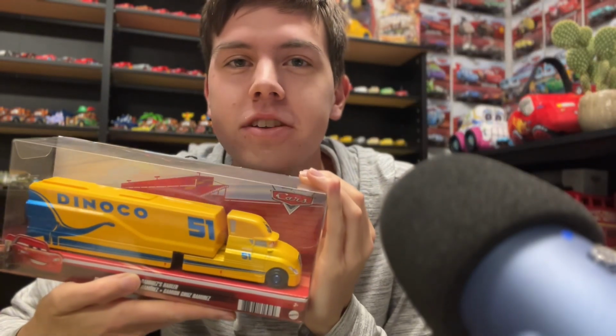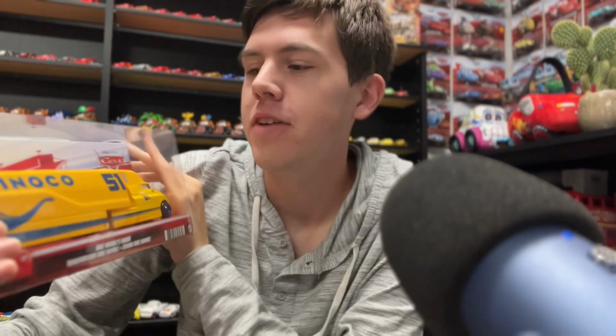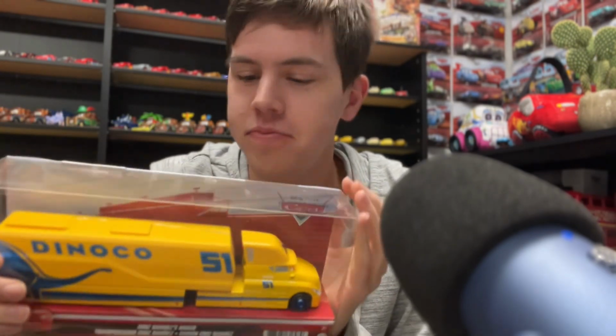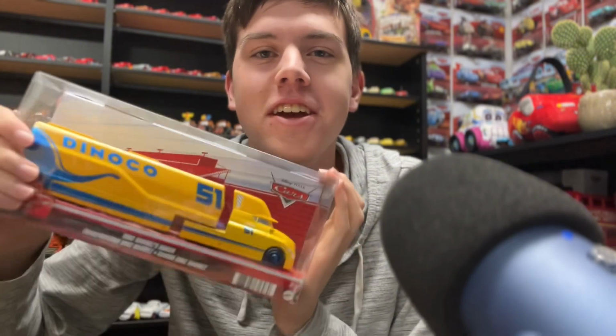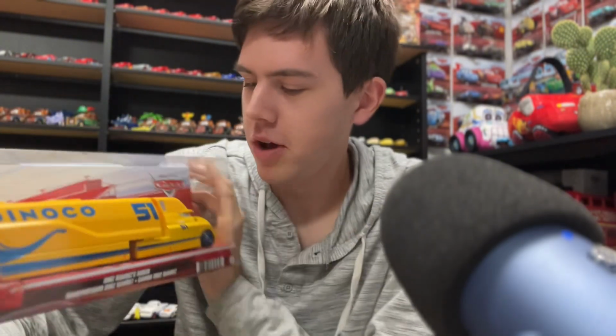Let me find one. I have a couple. Cruz Ramirez Hauler. Awesome diecast, my favorite one, released this year. I didn't really think so until now, but according to the tier list, she's my favorite. So, well, that's a pretty darn good thing to be.